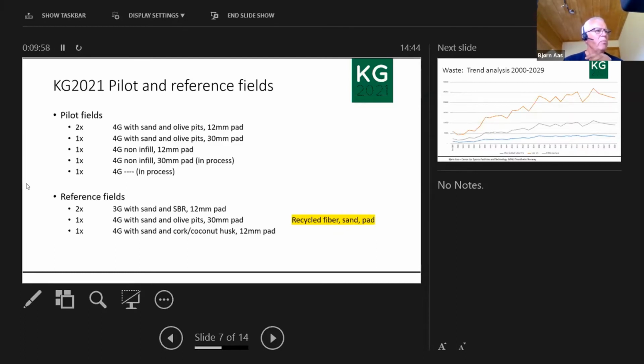And I suppose there will be another one full size later this year. And then we have 1 which is coming because the procurement process has been delayed for different reasons. In addition to that, just to keep knowledge of the market, we have some reference fields, and the 2 of them are basic 3G with sand and SBR and a 12 mm pad. 1 is brand new, and it is extremely interesting. It's a sand and oil pit pitch with 30 mm pad, but the interesting part is that it's all based on the recycled materials from the old pitch.